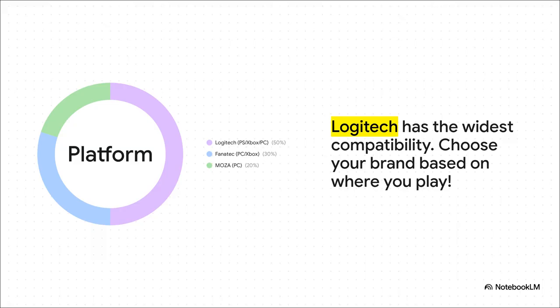Okay, before you hit that buy button, there is one final, critical check you have to make. Compatibility. Trust me, getting this right saves you so much frustration. As you can see, Logitech is your all-rounder. It plays nice with PlayStation, Xbox, and PC. Fanatec is mostly in the PC and Xbox camp. And MOZA, they are pretty much all in on PC. Just do a quick double check that the shiny new gear you want will actually work with the system you have.